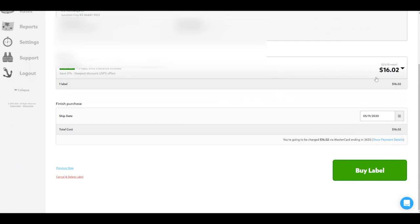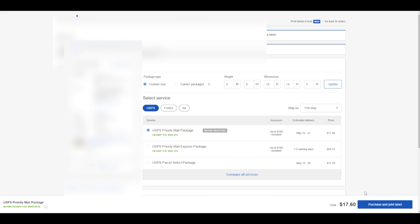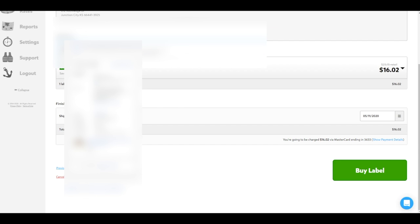All right, so priority cubic is $16.02. So you can see it's not a huge savings, but it is cheaper. Regular priority was $17.60. Pirate Ship is actually $16.02. So that saves us $1.58 in shipping.